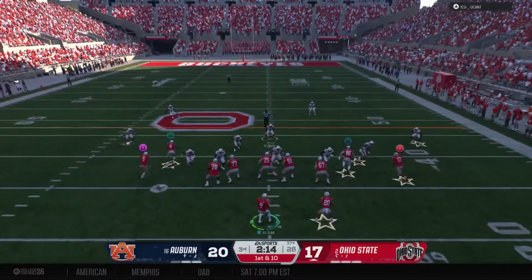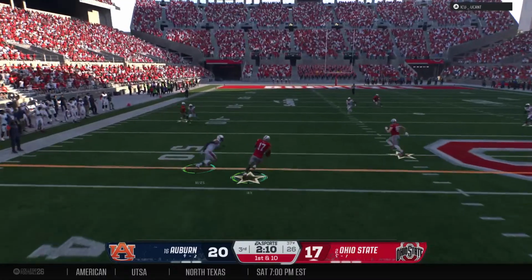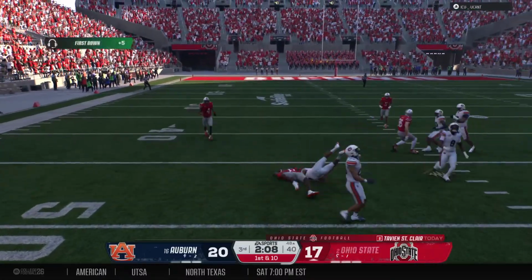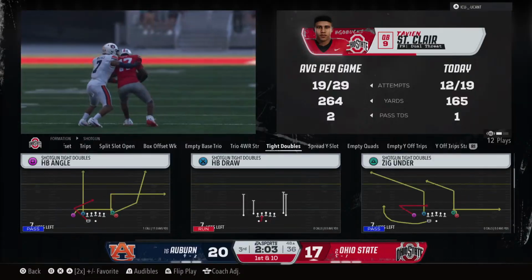It's 1st and 10. Wants to go up top on 1st down. With the catch, it's Tate. Brings him down at the 48. It's a gain of 15 and a 1st down.